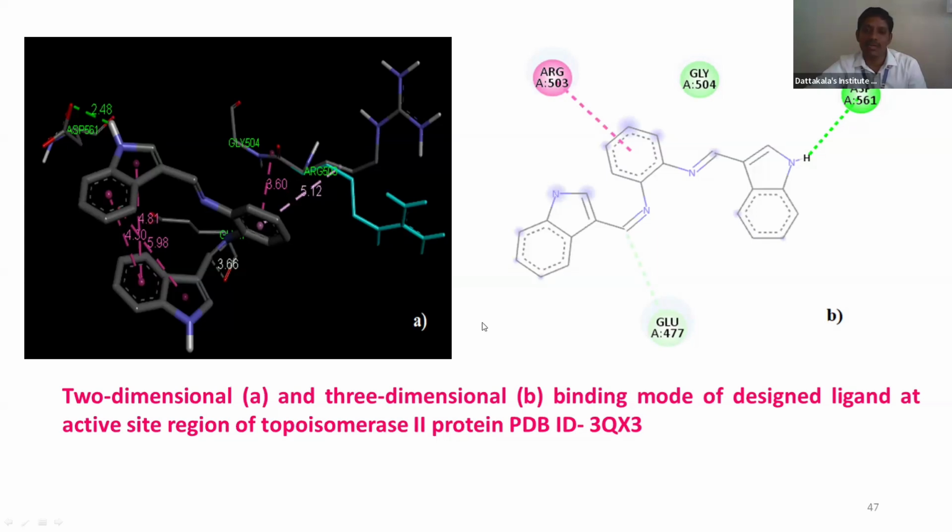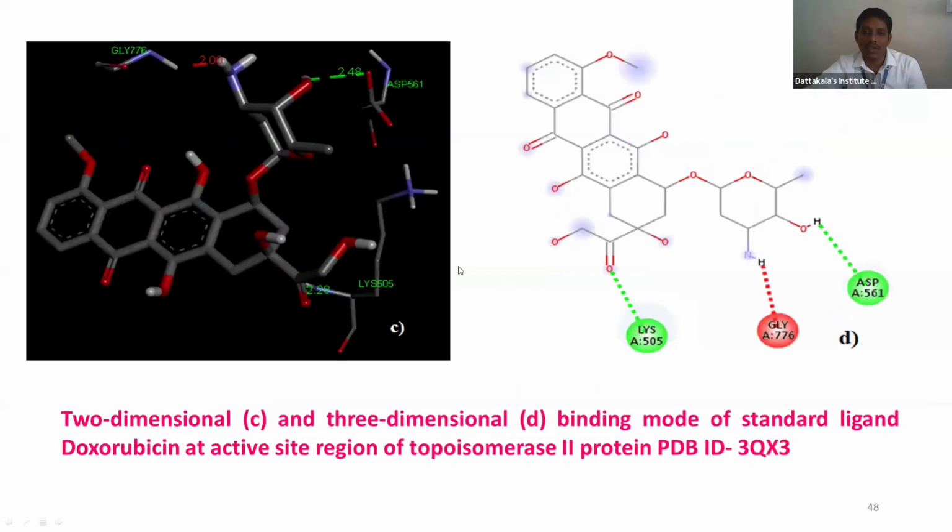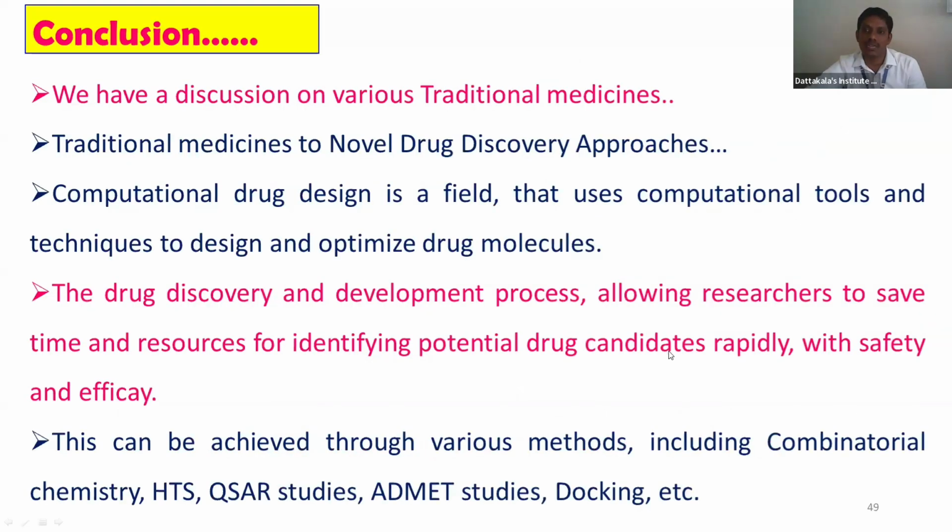So these are the 3D and 2D images of that particular designed molecule at the topoisomerase 2 protein target. At the same time, we are going to find out the docking affinity of the standard molecule. Topoisomerase 2 inhibitors generally have anti-cancer property. Doxorubicin, daunorubicin, all those are anti-cancer antibiotic compounds. For that purpose, we are selecting one standard molecule, that is doxorubicin, and its binding affinity at the topoisomerase 2 protein. So like that, we have to do the molecular docking studies.